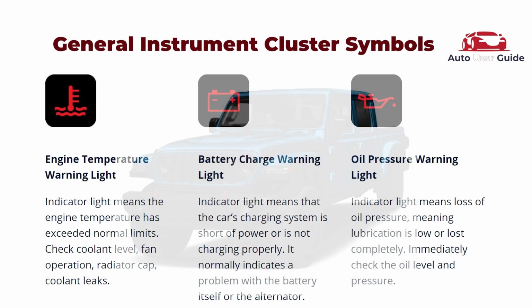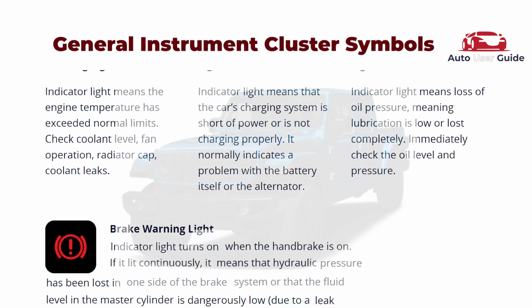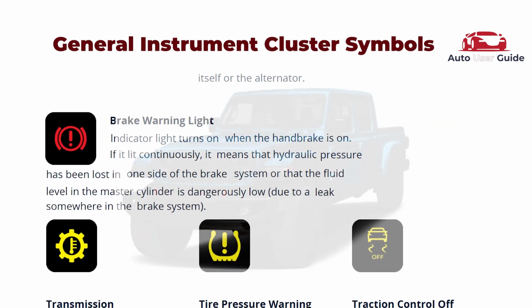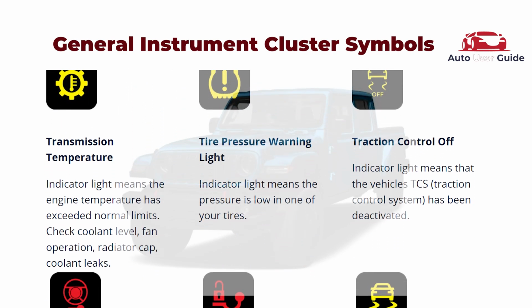General instrument cluster symbols. General dashboard warning symbols are designed to help you understand the most common indicators found in all vehicles. Whether you're driving a sedan, SUV, or truck, these symbols play a crucial role in keeping you informed about your vehicle's condition and safety.